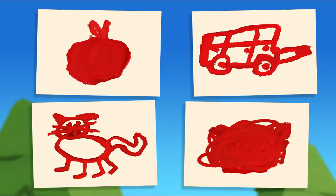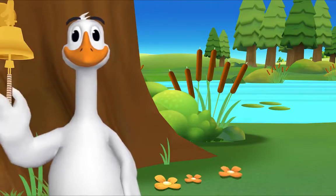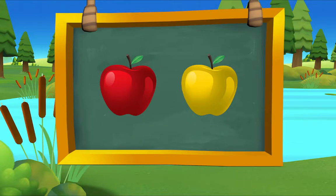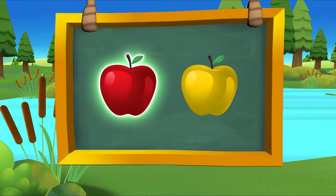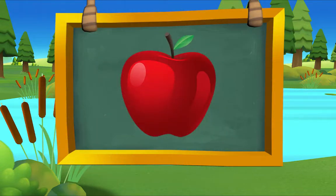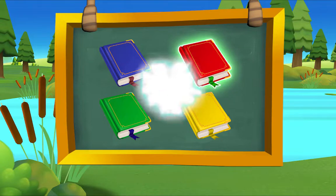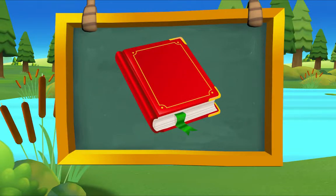Today, I'm only painting red things. Pig's paintings give me an idea. Let's make red our special color of the day. Which apple is red? There it is! Red apple. Which book is red? There it is! Red book.